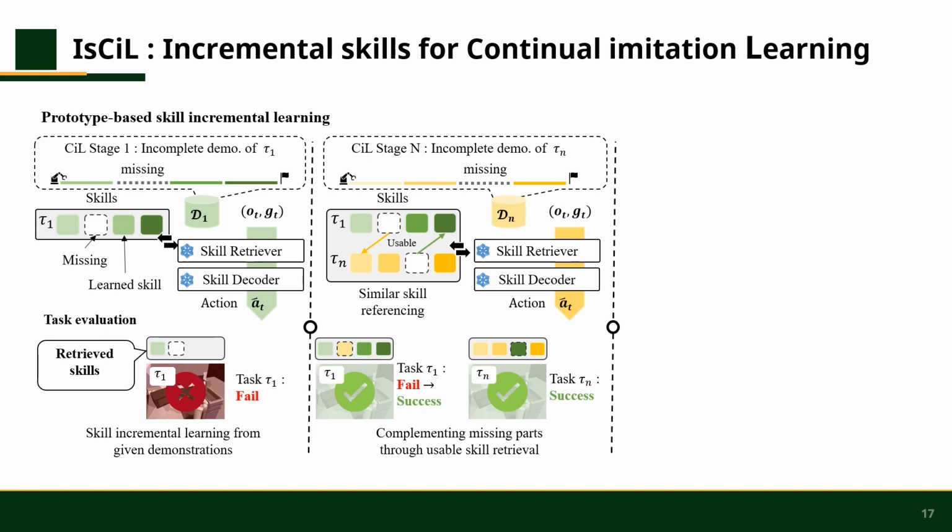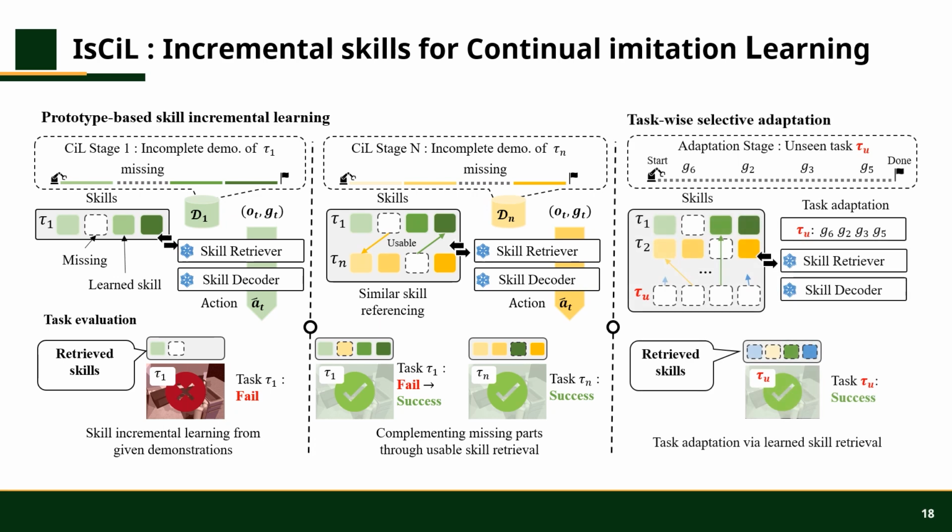In the same way, our framework ISIL can adapt to unseen tasks by combining existing skills, enabling it to solve long-horizon tasks without additional training.